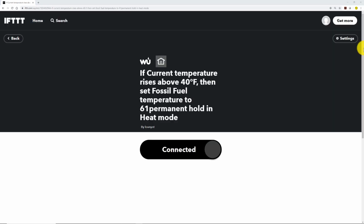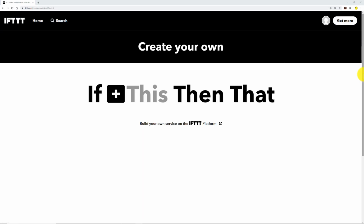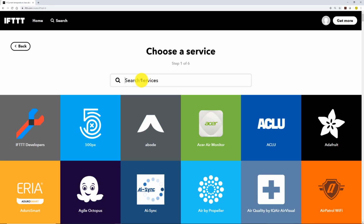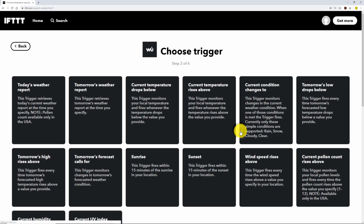So now the Panasonic mini split and the fossil fuel system know what to do when the outside temperature is above 40 degrees Fahrenheit. So let's create the second half of this logic. Let's click on the profile symbol or the menu, click Create. So let's begin the second half of this primary system changeover. Let's click on this. In the search bar, type a few letters of the word weather, and let's select Weather Underground. So now we want to select current temperature drops below.